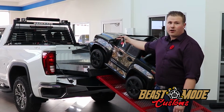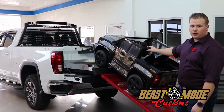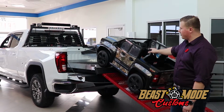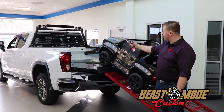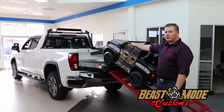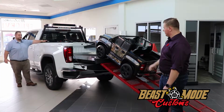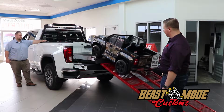Which brings me to our other Beast Mode truck here. Set up as a hunting truck, so you can put your quad, your sled, any of your ATVs in here. It has gun cases on it. It has some spotlights in the back. I don't know if you can see those. They're remote controlled. It has a winch in the back, which Dawson is going to demonstrate for us here. Go ahead, winch it in.